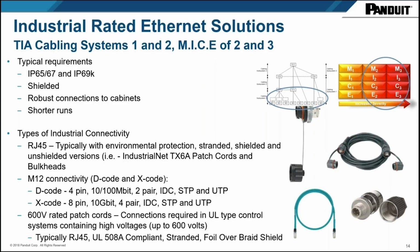There is also consideration for network cables as to UL testing. So Panduit, as a manufacturer, we provide those 600 volt rated cables, but we also provide UL 1863 testing, which tests to indicate a 1000 volt dielectric voltage requirement.